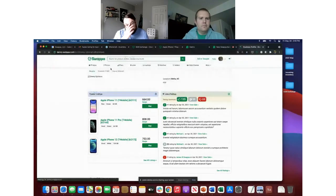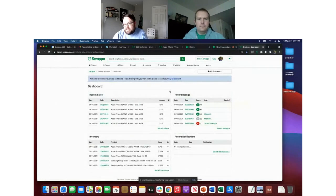Okay. So anyway, this is just the general dashboard now. This is quite a bit different from what you're probably used to in My Swappa, but this has some demo information in it. So this is not actual stuff, just to help you visualize.